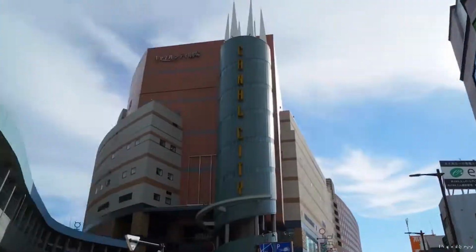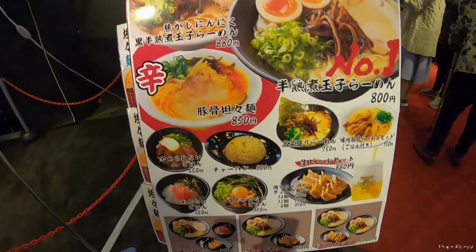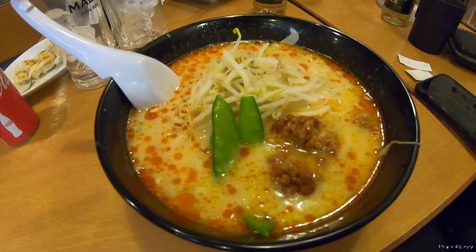Fukuoka is famous for its ramen, and this is my very favorite spot to go to get ramen. In this mall right here, Canal City, it's got all these different options you can go to.